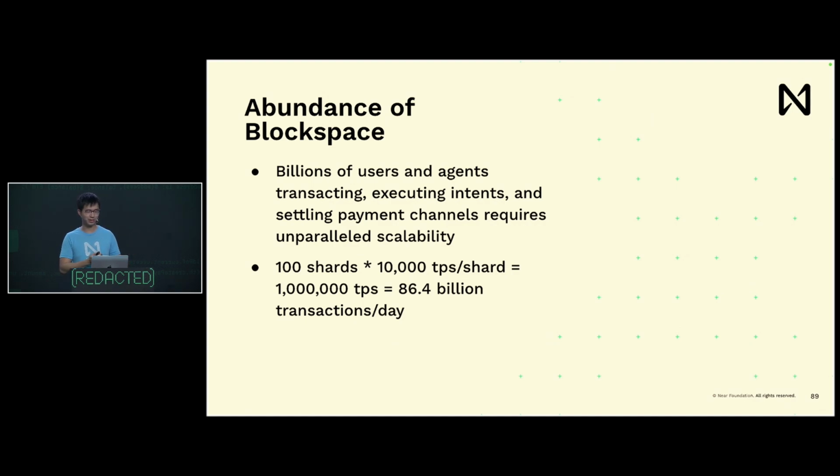and other speakers have talked about, where we have billions of users and agents, or maybe even trillions, transacting, settling intents, and payment channels. This requires unparalleled scalability that only Near can offer through this sharded approach.